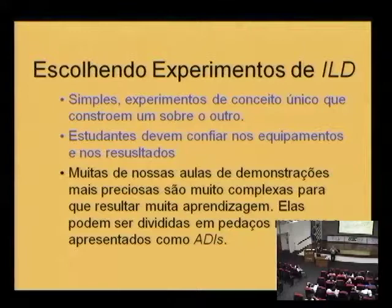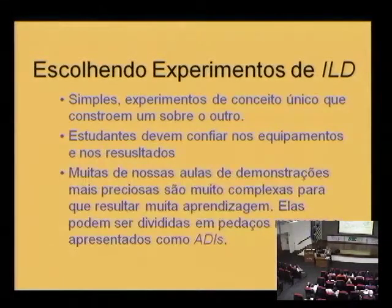Many of our demonstrations that we normally do are too complex. Students can't learn from them, as I told you before, but we could break them down into smaller pieces and help students to learn in an interactive way.